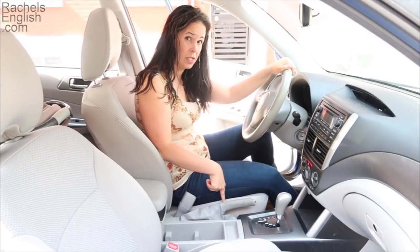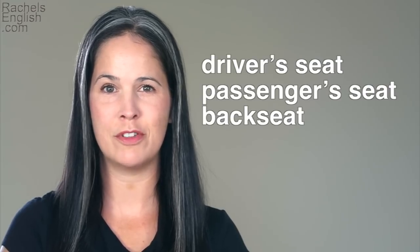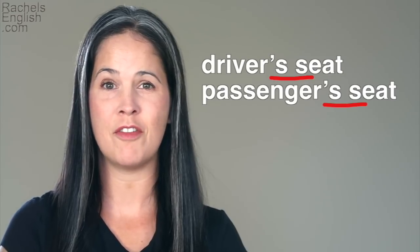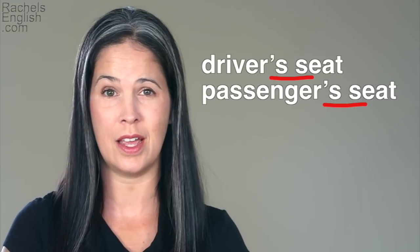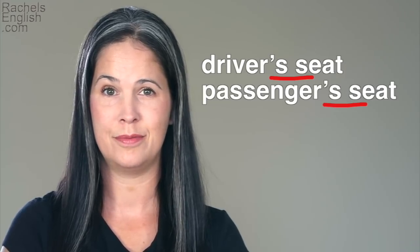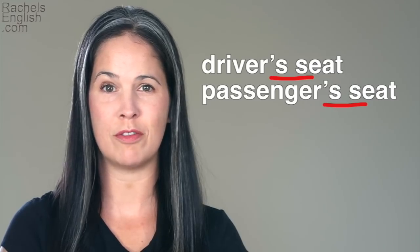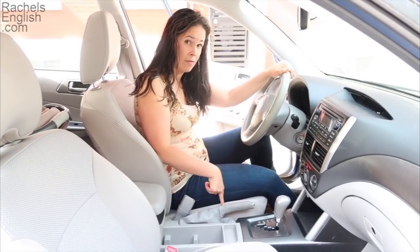We've got our driver's seat, passenger seat, and back seat. Notice that we have the apostrophe S, but you can't really hear it because the next word begins with an S. The two S's blend together into one sound to link the words. Driver's seat. Passenger's seat. Try that with me. Driver's seat. Passenger's seat.